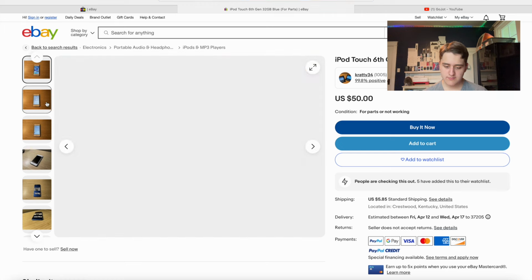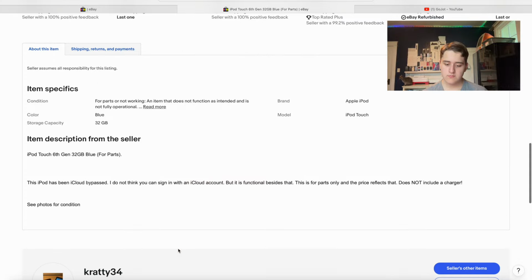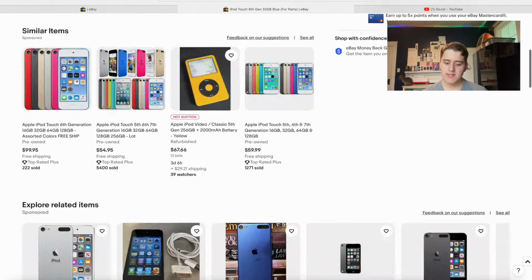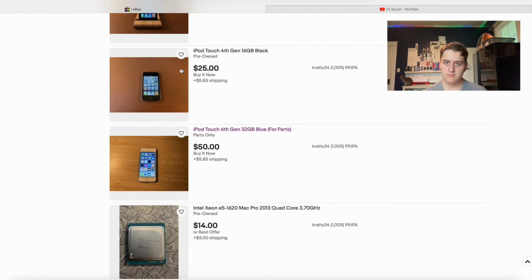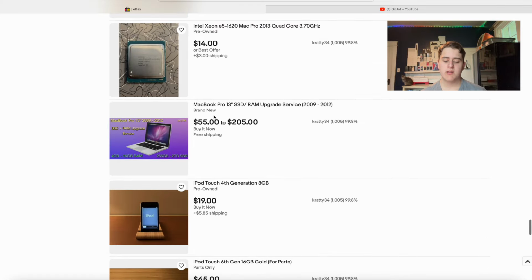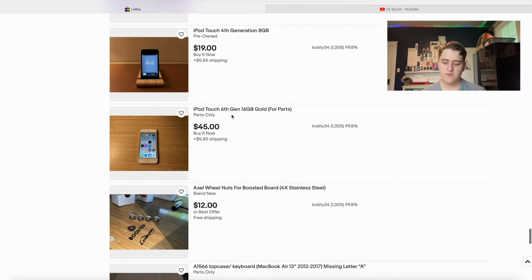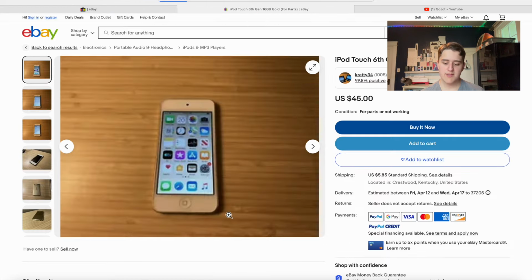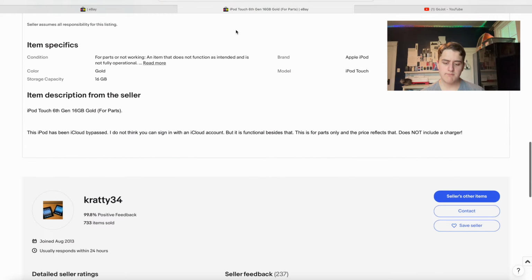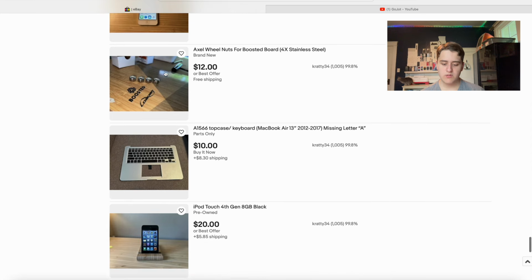iPod 6th generation for parts. What's wrong with this? Is iCloud bypassed? Okay. That is not worth the price of a normal iPod 6th generation. This would be worth $35, maybe $30. SDRAM upgrade service, that's fair. iPod 4th gen, fair. Let me guess, this one's also iCloud bypassed. Yep. Not reasonable. I assume the wheel nuts are fair.